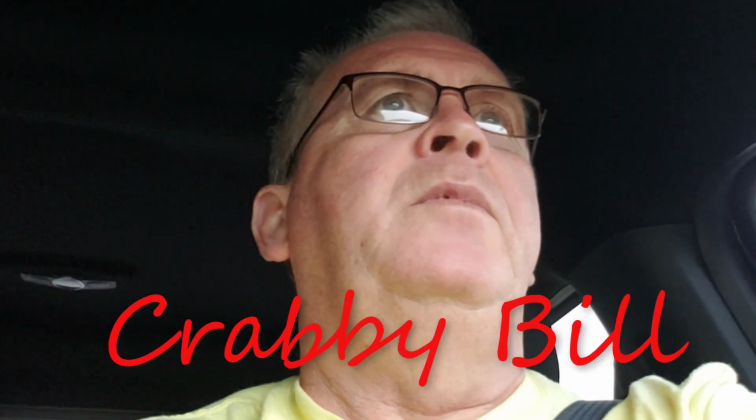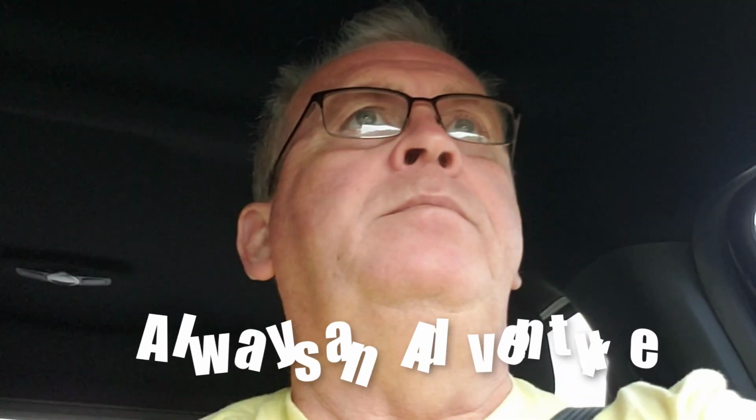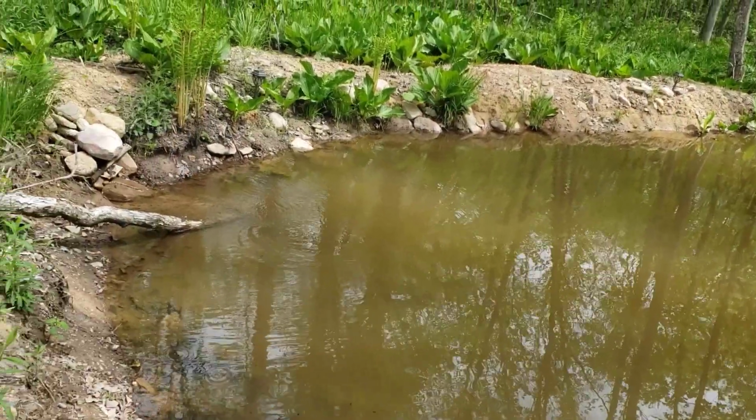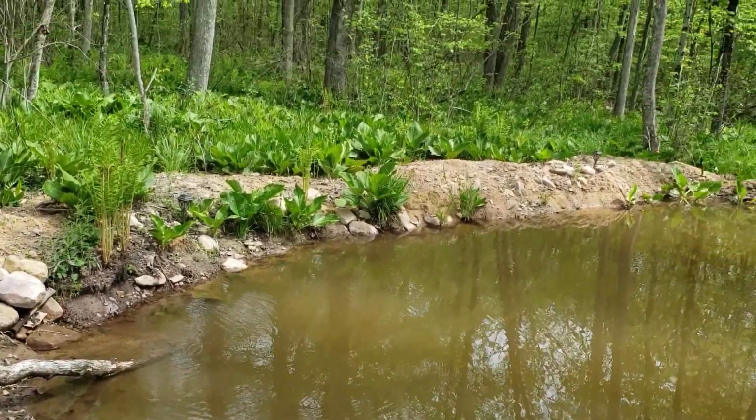Get these piers in the ground. Get this cabin started. Looking forward to it. It's kind of heavy fog, overcast day. It's supposed to get warm, sunny, so looking forward to it. I'll check back. Well, I'm here, Crabby's mountain spot.